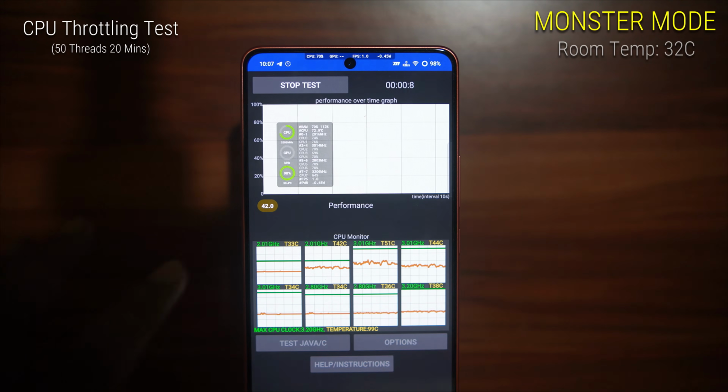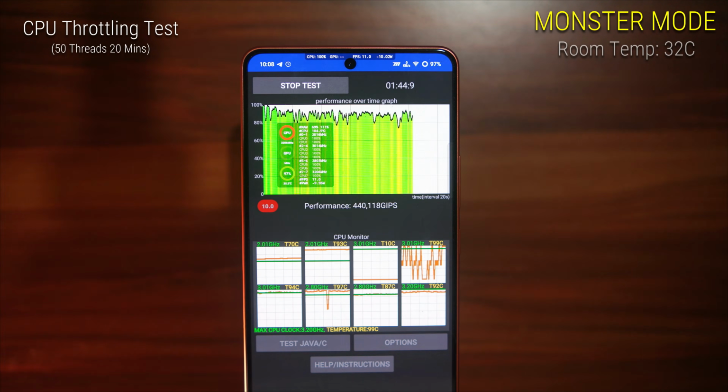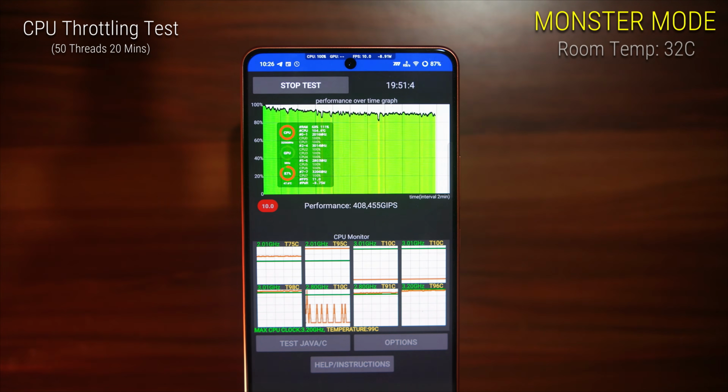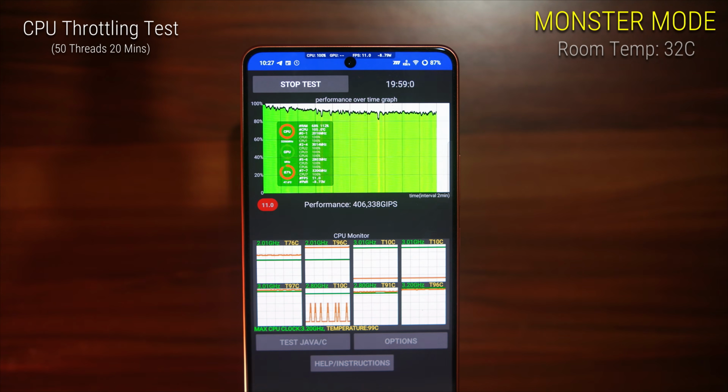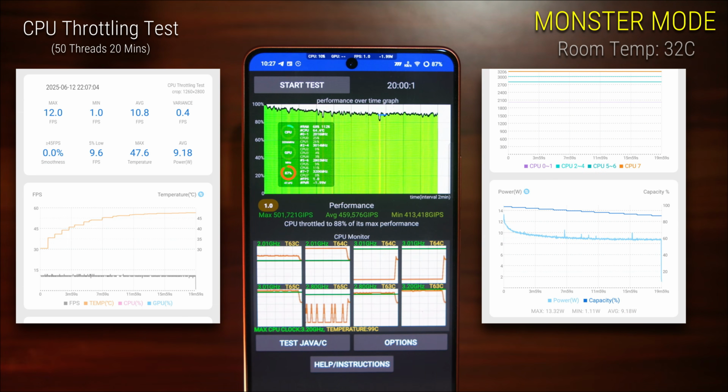Okay. So all the tests are performed in monster mode. First I started with a CPU throttling test, 50 threads for 20 minutes. And the iQOO Neo 10 did a pretty good job. It only throttled by 12% and maintained a very high average of nearly 460,000 giga instructions per second.